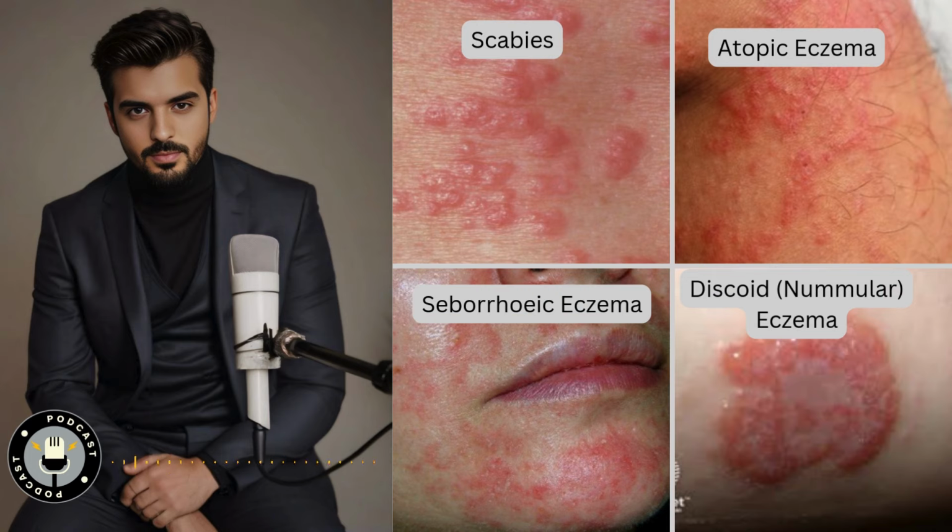Now, if you're dealing with a more widespread rash, the differential expands quite a bit. This is where you might consider scabies. Those pesky, itchy papules, nodules, and excoriations are classic scabies. Think about the intense itch and the distribution, often in web spaces of the fingers. Eczema. And here's where things get interesting, because eczema isn't just one thing. It's a whole family. Atopic eczema, typically very itchy and usually symmetrical.